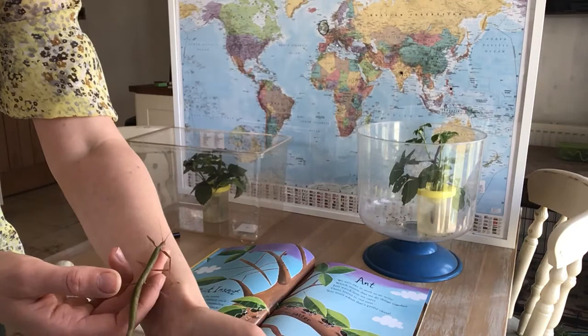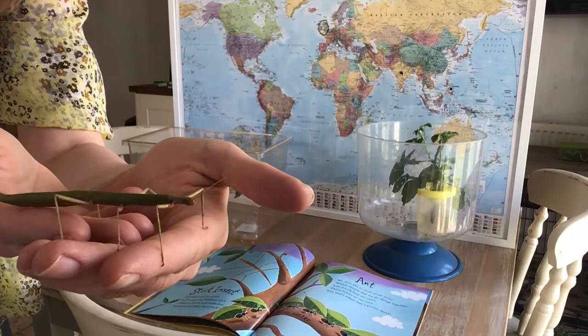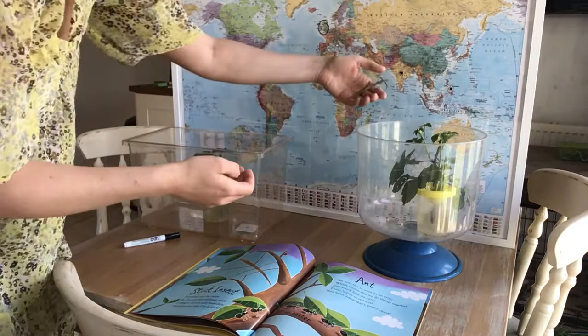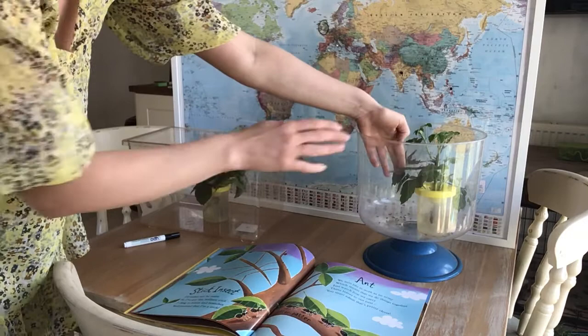So here, look. There it is. He munches away at those leaves, and then we can get him out and hold him and watch him crawl along whenever we would like to. So this is our first stick insect. I'm going to pop Sticky just back in here on his leaves. There we go. We'll be nice and happy there. We usually have a lid on our tank, but I've just taken it off to show you.